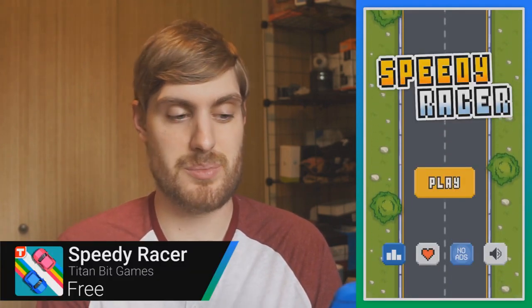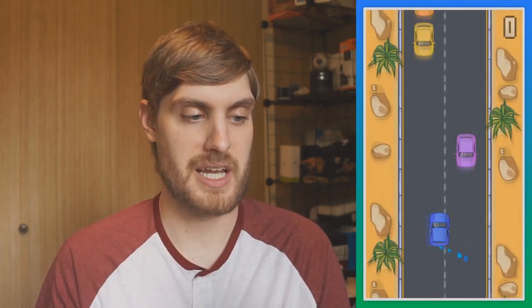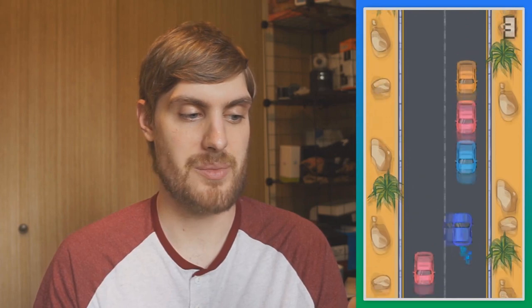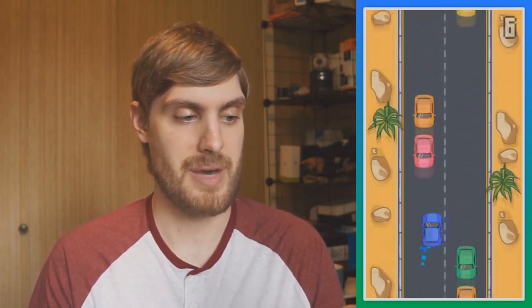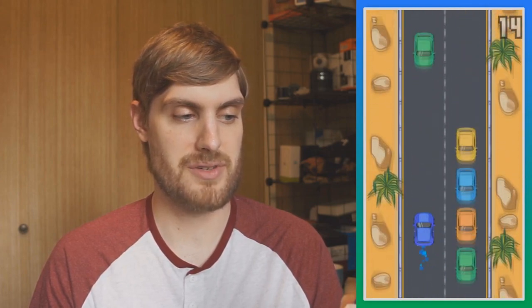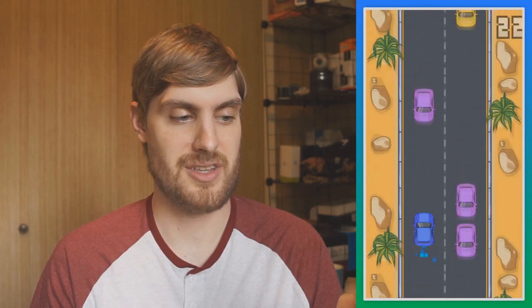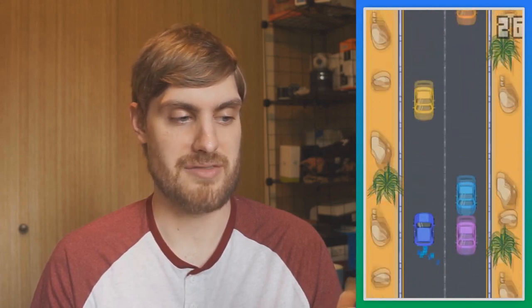Speedy Racer is another simple game. This one is just a racing game, and all you do is tap to move from lane to lane to avoid the cars, and you see how many cars you can avoid. My high score is in the 40s, I think. And so the cars, they come in different orders. So you got 1, 1, 1, and then you got 2.